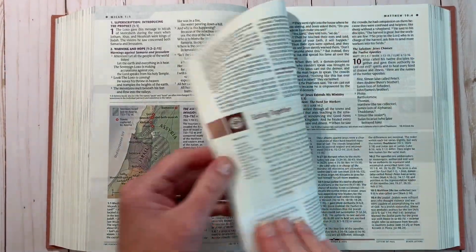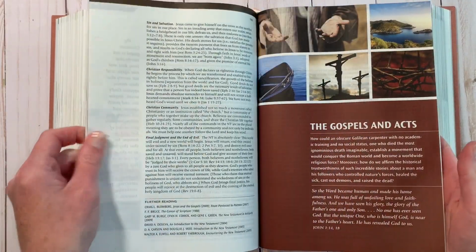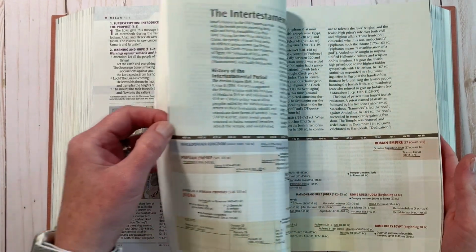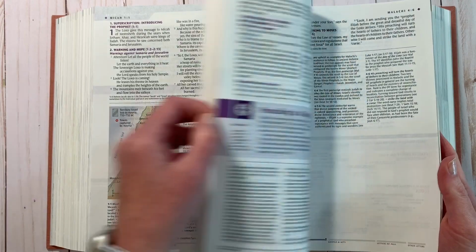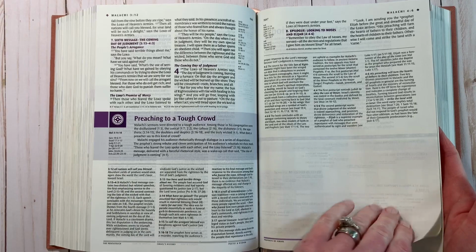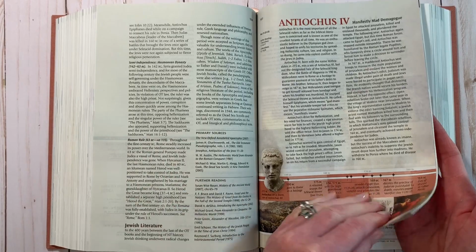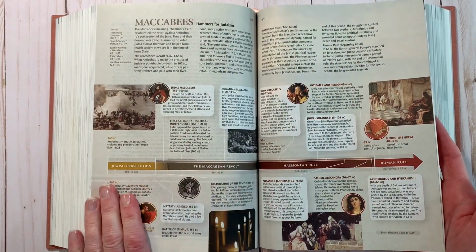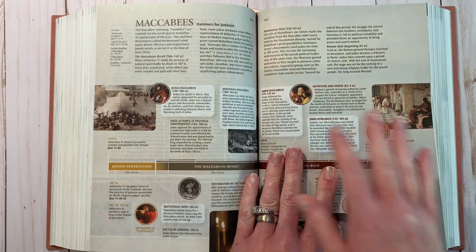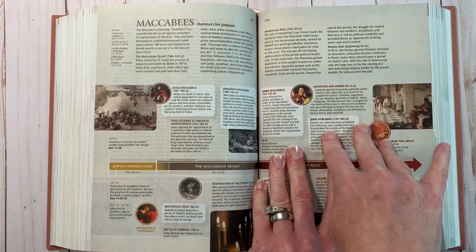So let's go ahead and flip on over to the New Testament. I've actually been reading the Gospels starting at the beginning of the summer. And I have a plan on the YouVersion app, and I have been following along with this Bible. I just started when I received it in the mail, just a few days ago, but it's been very interesting to follow along with the plan being read to me. I like to hear it, and I like to follow along.